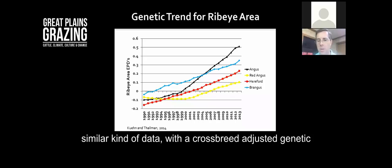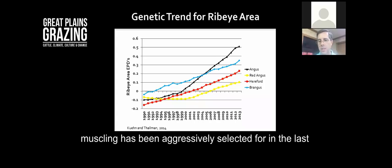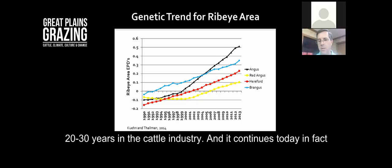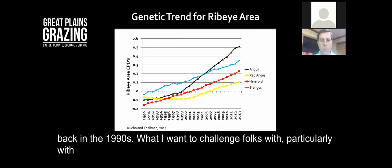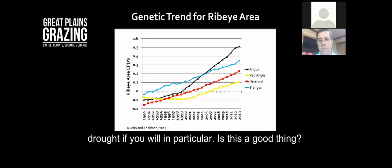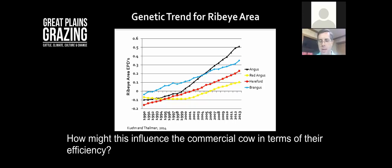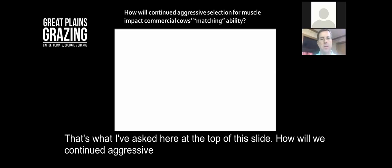Okay, so this is the similar kind of data with the crossbreed adjusted genetic trend for ribeye area. Since we've had the tool to do this, muscling has been aggressively selected for in the last 20 to 30 years in the cattle industry, and that continues today. In fact, we're selecting for muscle more aggressively now than we were back in the 1990s. What I want to challenge folks with, particularly with the likelihood or possibility of increasing incremental weather, drought, if you will, in particular, is this a good thing? And how might this influence commercial cows in terms of their efficiency? That's what I've asked here at the top of this slide.